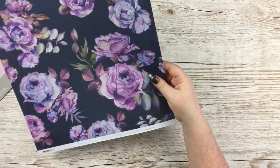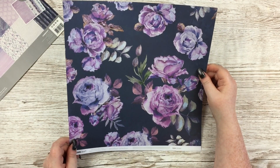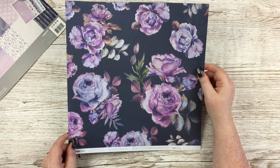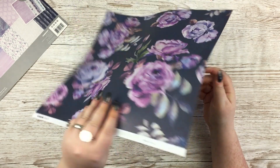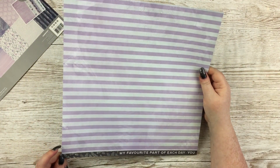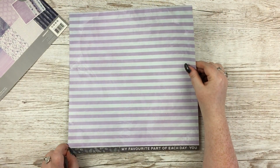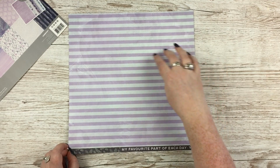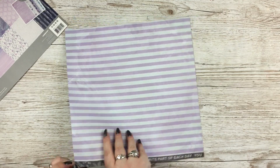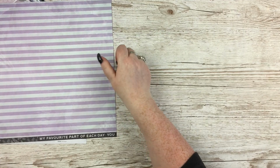So looking at the papers, the first one is Mystique, beautiful dark blue with the purple watercolor roses on there. They are so pretty. And then the B side has this purple stripe, but there's also sort of something in the background. It's really hard to describe. Maybe you'll be able to see it. Looks like faux texture and some swooshes of maybe watercolor or something. I don't know. But anyways, yes, 2 obviously of those.